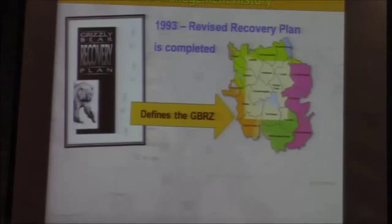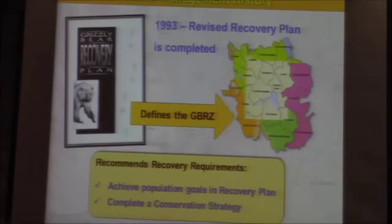So in 1993, 10 years after the first recovery plan was produced, a revised recovery plan was put out, and for the first time it identified the grizzly bear recovery zone, as well as all the bear management units and the subunits. In addition to many things, the recovery plan made 2 very distinct requirements that must be met before recovered status could be achieved. The first was to achieve all of the population goals identified in that document. And the second was to complete a conservation strategy, which would be prepared for management upon delisting. They wanted that to be in place, so when and if the bear was delisted, the conservation strategy would be there.